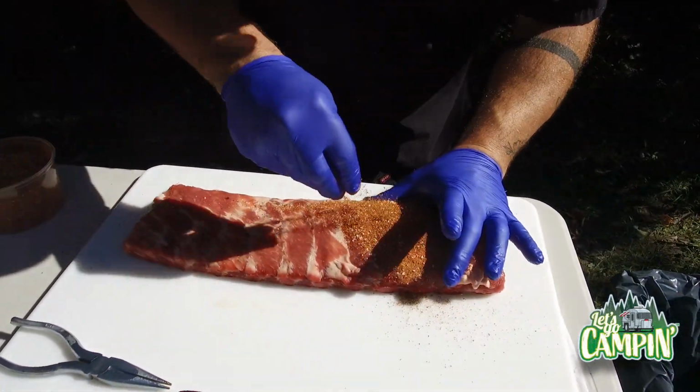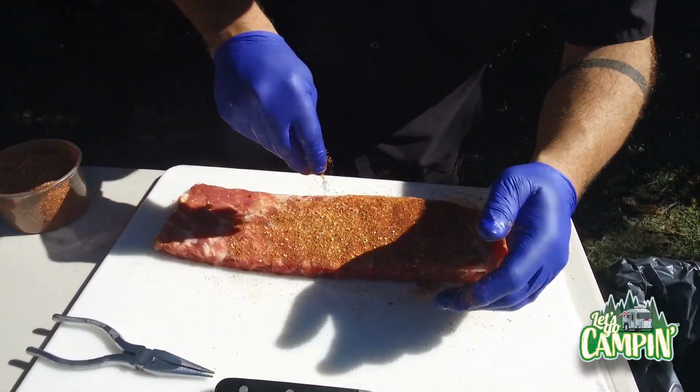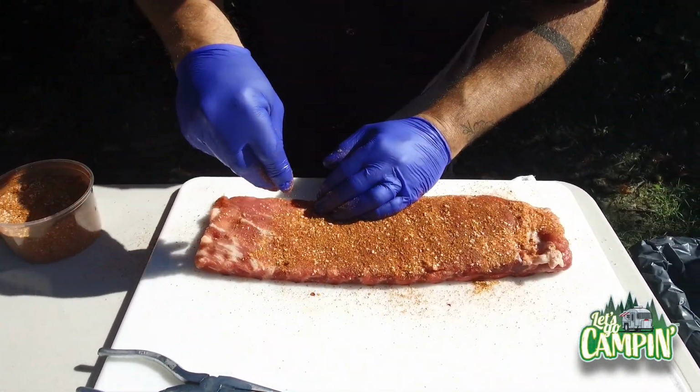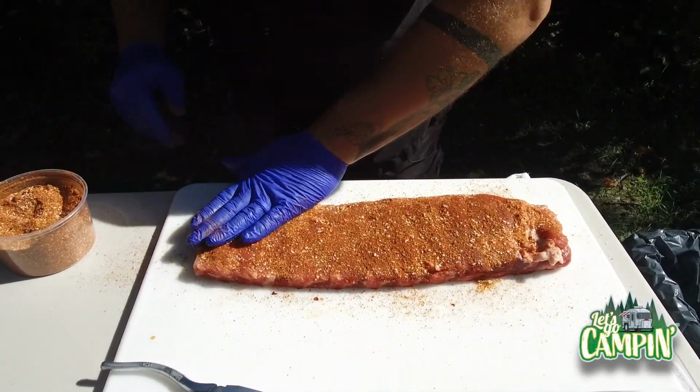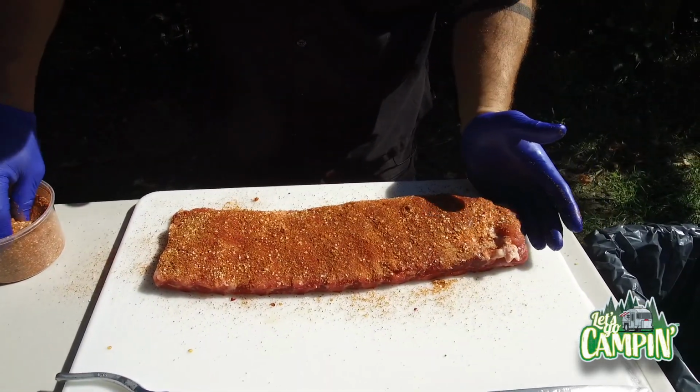Make sure you get that in there, and a nice and even coat all the way across. You want to make sure that it penetrates that meat. You can do this the night before if you like. The longer you let that rub sit on it, the better it's going to taste all the way through the meat. That's the top side.